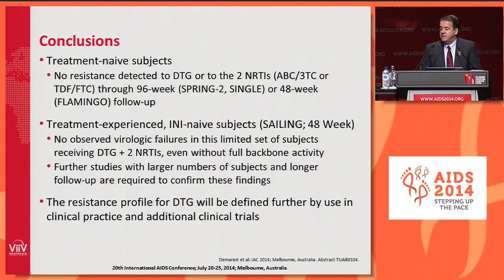And finally, I just want to say that the resistance profile for dolutegravir, like any new agent, will be defined further by use in clinical practice, as well as additional ongoing and yet to be started clinical studies.